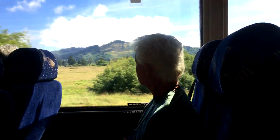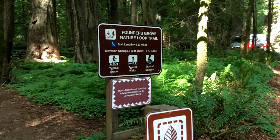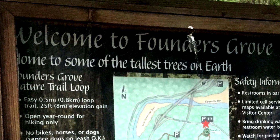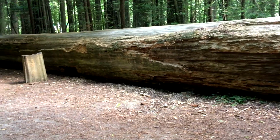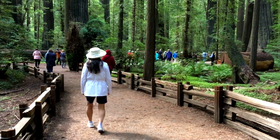After a 2.5 hour bus ride south, we'll reach Northern California for the night. From Eureka the next morning, we tour the giant redwood trees at Founders Grove, some 30 miles south. The iconic Founders Grove is the most visited grove in the Humboldt County redwoods. Just off the famed Avenue of the Giants, the big redwoods extend as far as you can see in every direction.